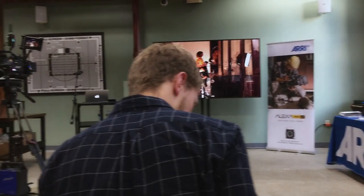The camera is quite expensive. It could range from $100,000 to $150,000. It's actually so expensive that a lot of Hollywood studios don't even buy this camera. They rent it out. Quite a few people showed up.